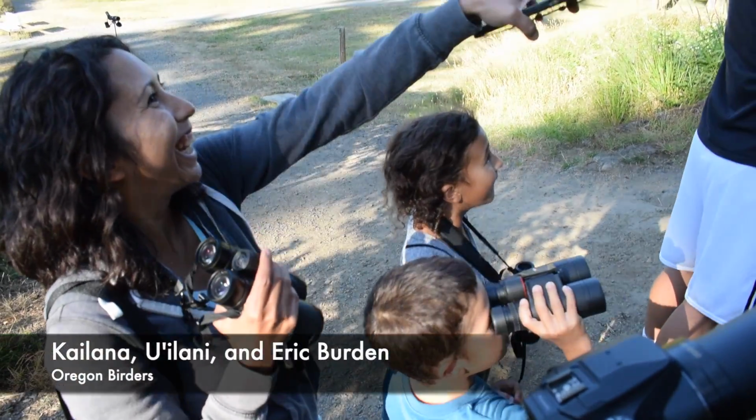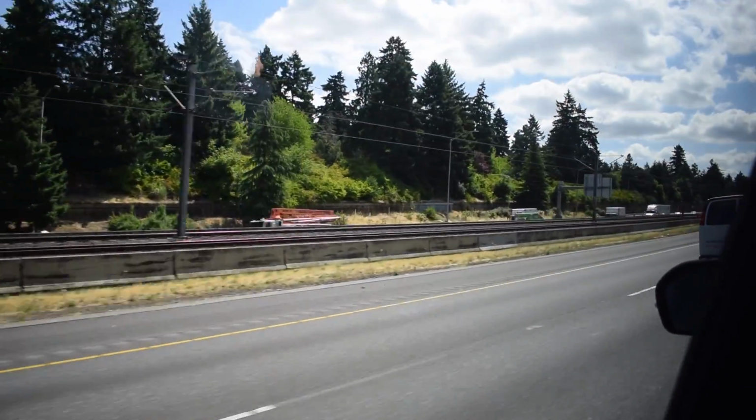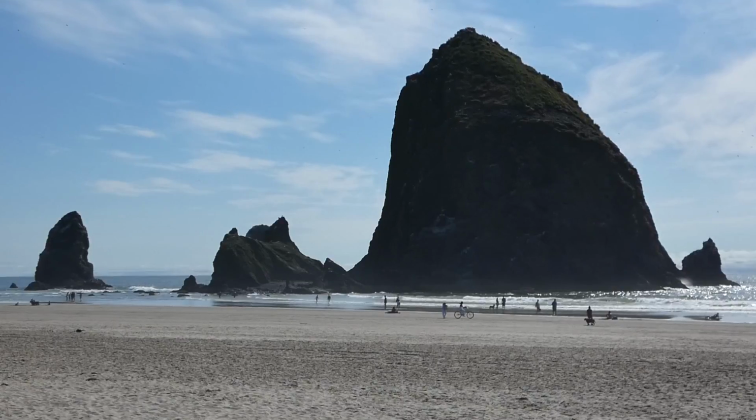Joined by our friends, the Burden family, we began our trip, heading to possibly the most well-known natural landmark in the entire state of Oregon. So we're actually on our way to Cannon Beach to hopefully get views of some tufted puffins. There's this area called Haystack Rock. It's probably one of the most well-known places in Oregon, and we're hoping to get our first views of puffins ever. So pretty stoked about that.